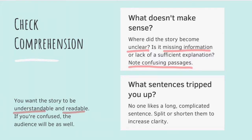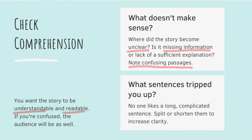Are there sentences in the story that tripped you up? Long, complicated sentences sometimes lose their point along the way. You start at one thing, you add in a couple phrases offset by commas, and you've lost the meaning of the sentence by the end. Note those sentences, work with the writer to see if you can split them or shorten them to increase clarity.